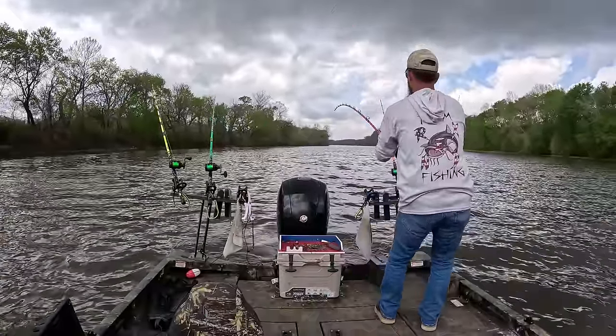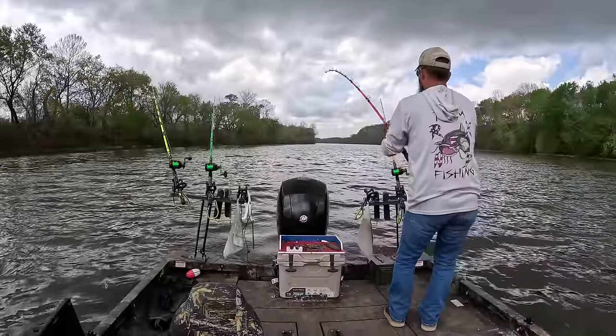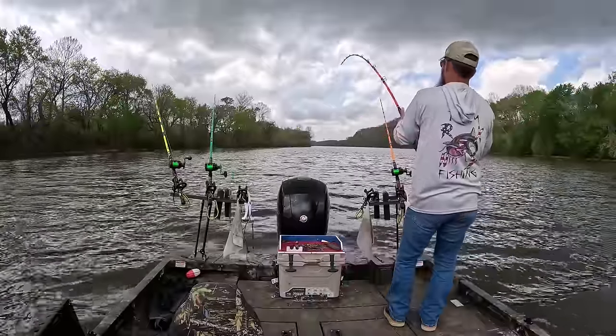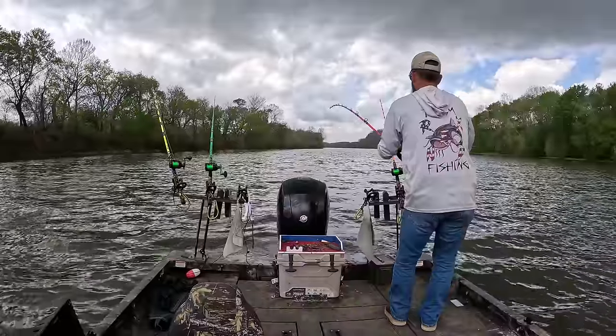Yep, he's right in that stick. That's where I threw it. Come out of there. Come out of there. Yeah, he's out now. Well, this is almost like fun. If I had to guess, this is another flathead. That didn't take long at all.